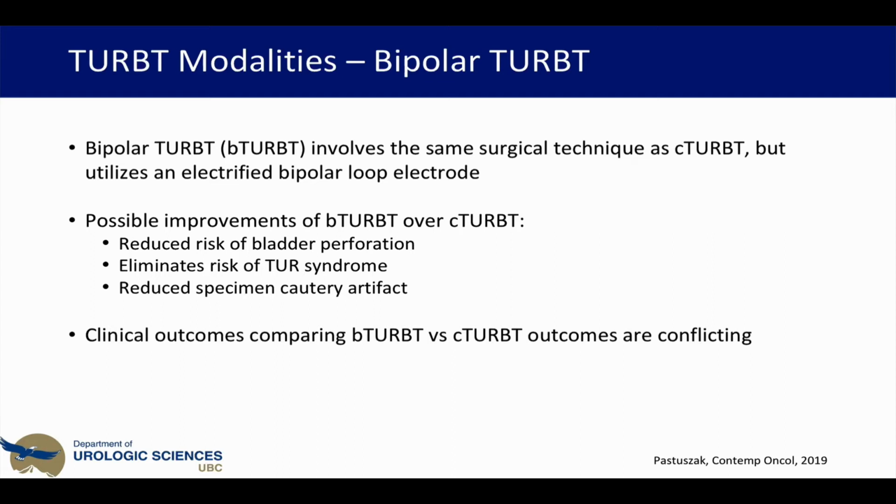The clinical outcomes comparing bipolar and conventional monopolar TURBT are conflicting. There was one meta-analysis that favored bipolar for clinical outcomes, both intraoperative, such as obturator kick and perforation, as well as recurrence rates. However, another large meta-analysis found no difference between these two techniques.